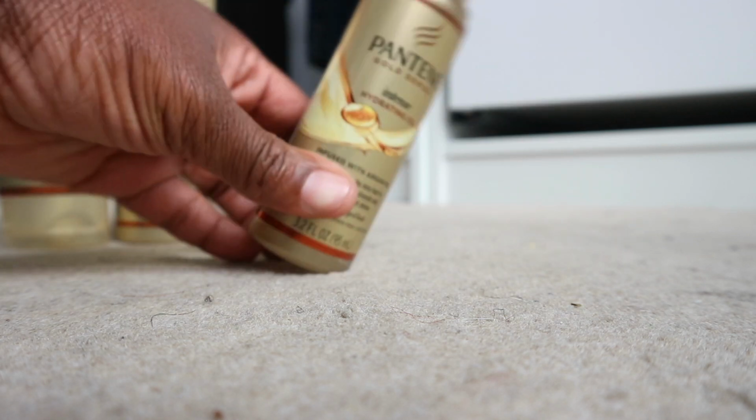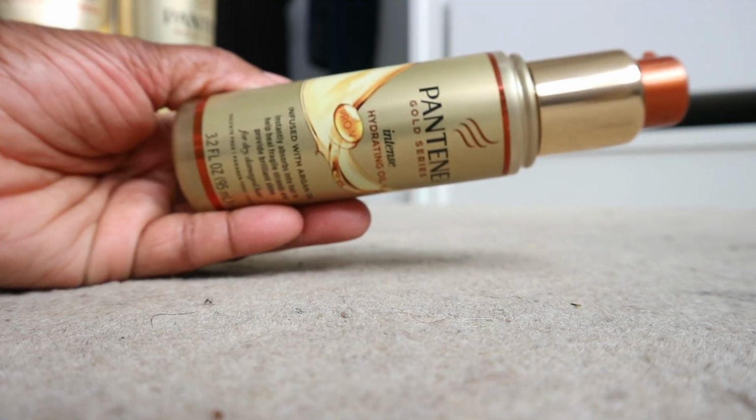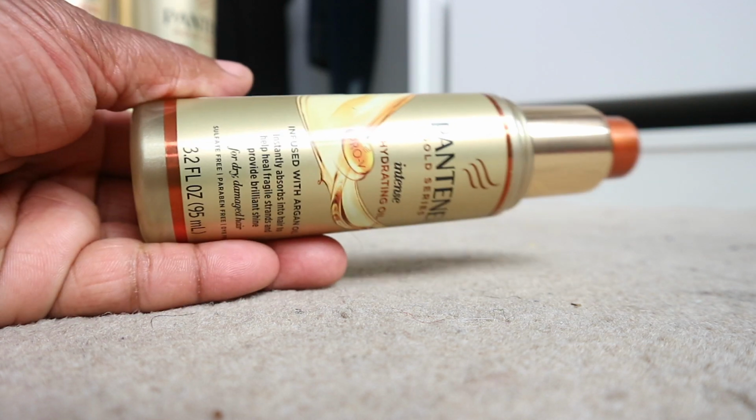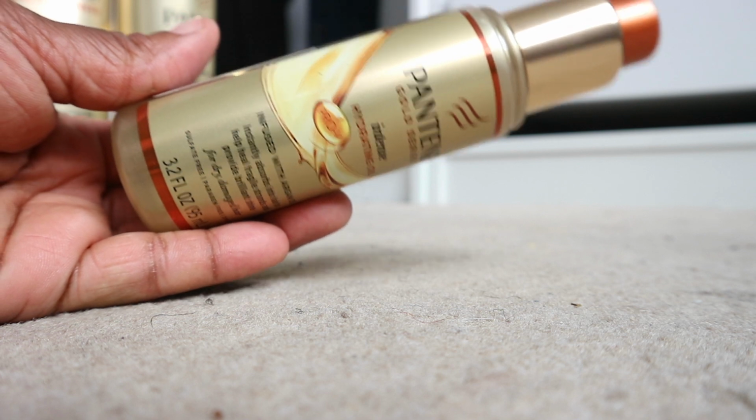So this is infused with argan oil, instantly absorbed into hair to help heal fragile strands and provide brilliant shine for dry, damaged hair. My hair is not damaged, but I'm gonna use this together. I'm not gonna plait my hair, I'm just gonna put them into. Nothing is coming out. It says go like this. Oh, that's luck.